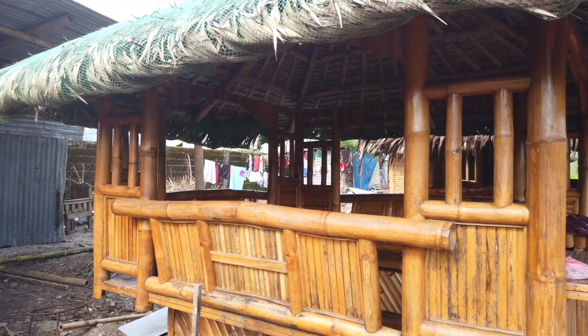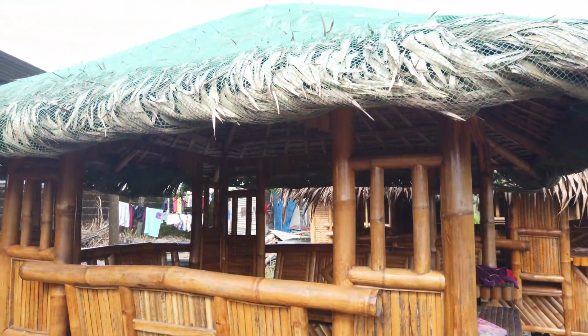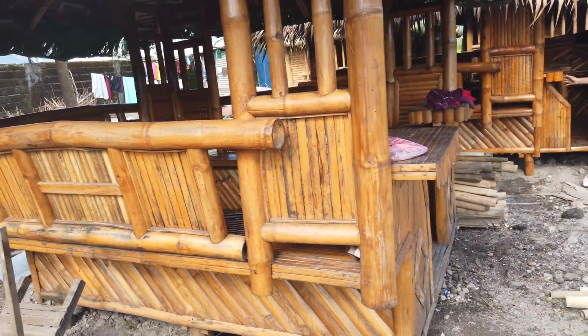Alright folks, I'm back at Johnny's place and we're checking out the Bahay Kubos, and I'm gonna give you a tour of these Bahay Kubos and how much they cost.